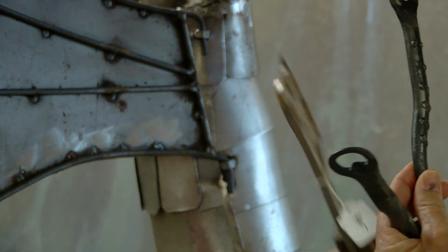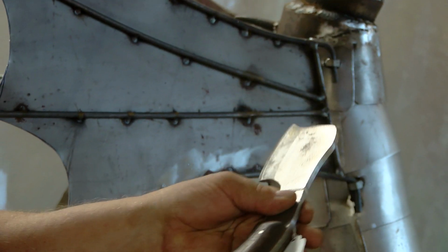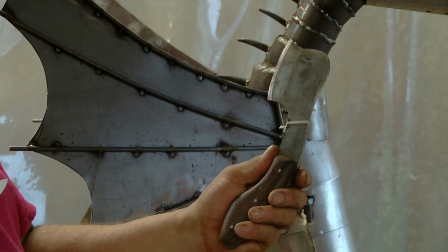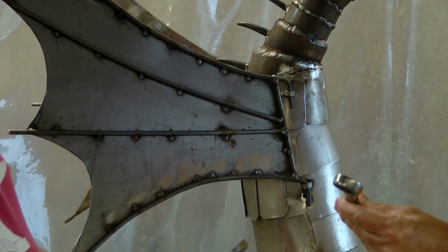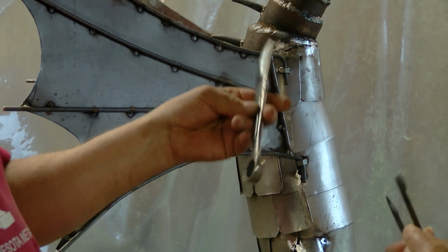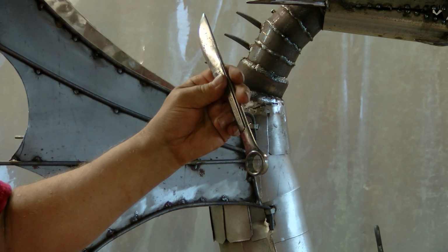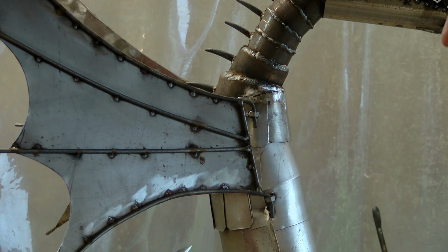Now, I got this sitting here. Tell me a little bit about that. This is a small axe or a hatchet made out of a leaf spring. This looks like it came from a crescent wrench. This is a repurposed wrench, just kind of for fun. I made a knife out of a wrench. Yeah, I think that's really a lot of fun.